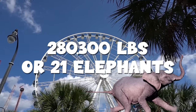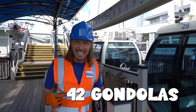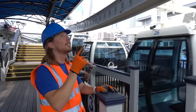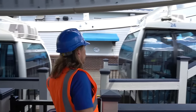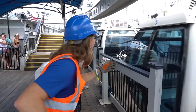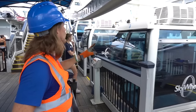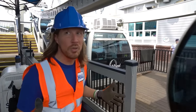That is really heavy. Did you know there are 42 gondolas on this thing? Oh, that's a lot. Let's count them. Let's see here. One. Two, three, 38. No, that looked like 24. 39. Hold on a minute. Oh, there's way too many gondolas on this thing.